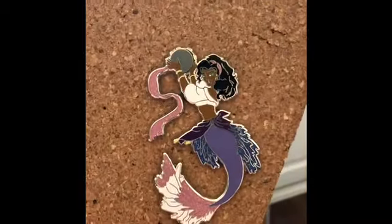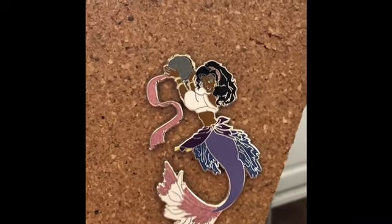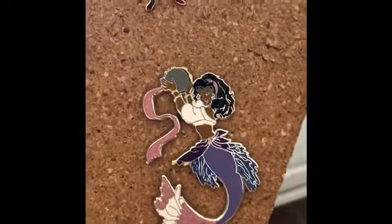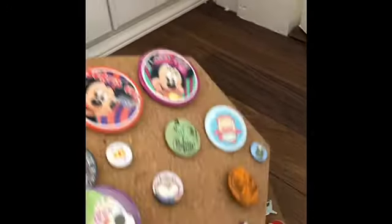And then I have this one for sale, and I didn't have any more room on my other board, so I was just like, I guess I'm sticking Esmeralda on this board. Sorry, Esmeralda. And then this is just random buttons.